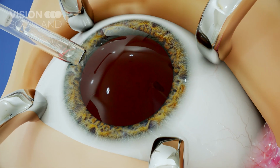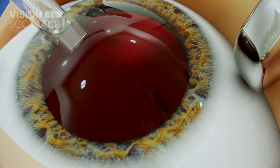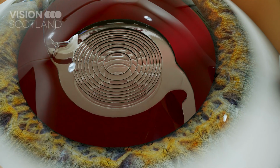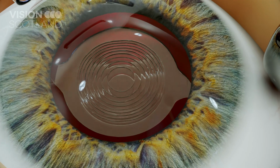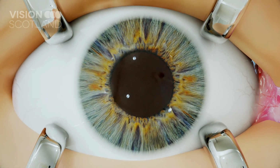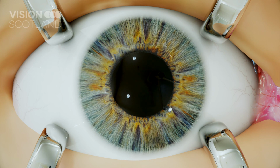Cataract surgery at Vision Scotland is a very safe and successful surgery. In the majority of cases, it's a short and painless surgery with 90% of patients reporting an improvement in their vision, with recovery time lasting from 2 to 6 weeks. Over 95% of procedures are conducted without any complications, but as with any surgery, there are potential risks. The risk of something seriously going wrong that could potentially blind the eye is approximately 1 in 3,000.